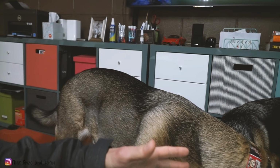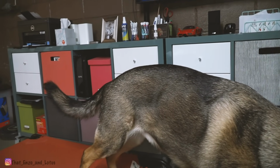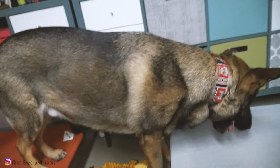So Lotus obviously always goes in this crate. Enzo was always in this crate till he got to a certain age. We've kind of gone back and forth. Enzo went a long time without being in his crate, and then he started to have little meltdowns. So we went back to putting him in his crate. Now I've been slowly transitioning back out.